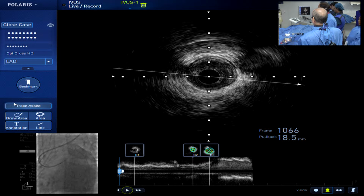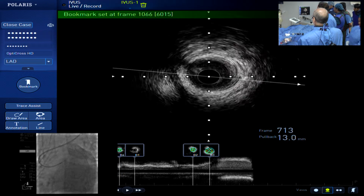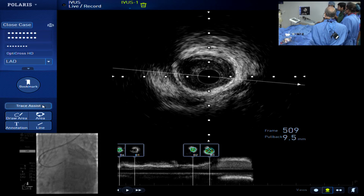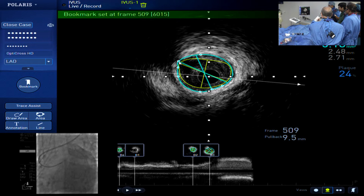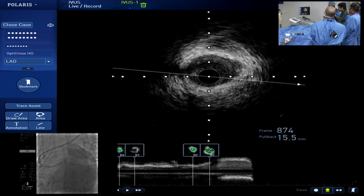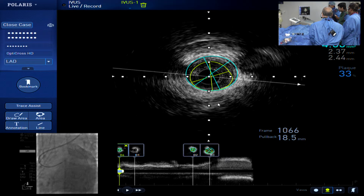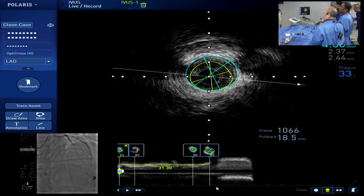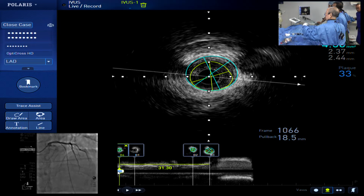Can you check by IVUS? So from the normal part. Which one? Where? It's the distal one. Distal is where? In the longitudinal view. Yeah, this one. More proximal. Can I see the epicardial change? No, before that. No, after that. Yeah, this one. Actually, no branch, no diagonal. Only septal.